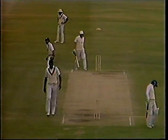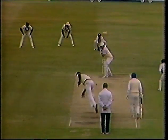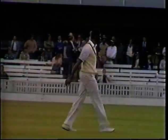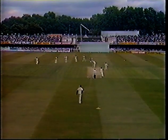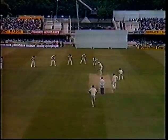A bit of extra movement for Garner, and a bit of bounce as well. Well, this is the second time today that Garner's probed Botham just around that same area. Twice he's got him through in exactly the same area, just wide of that 3rd slip. No, in fact, 3rd slip has come a little wider. He's left Viv Richards pretty much on his own at 2nd slip. It's Roger Harper who's gone very wide and a little closer at 3rd.